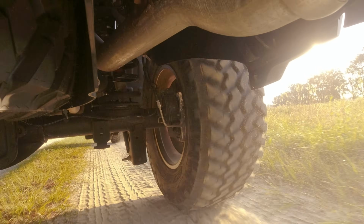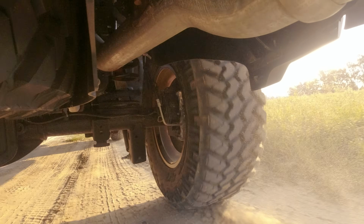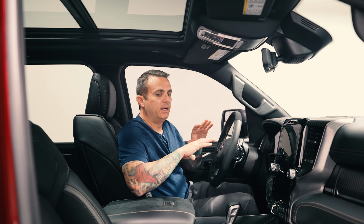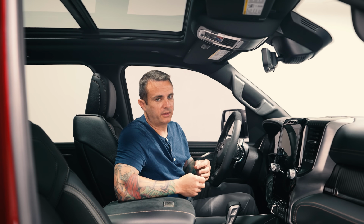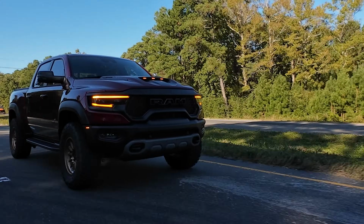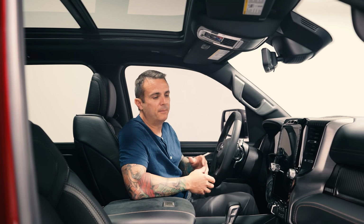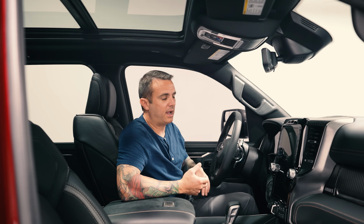The weird thing about putting it in forced rear-wheel drive, at least what I have found, is it doesn't really benefit the truck. On road, the steering isn't drastically lighter, so I don't think that's enough of a selling point to say, oh, you definitely want to do that. It does not help with the fuel economy. I have not seen a measurable impact there.